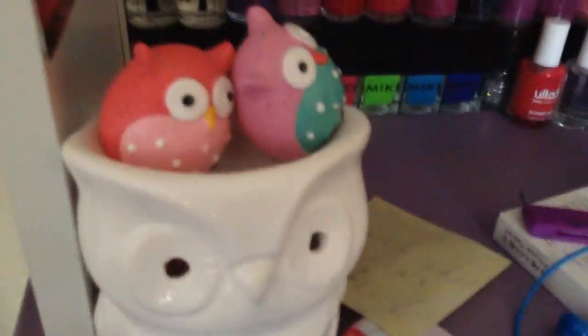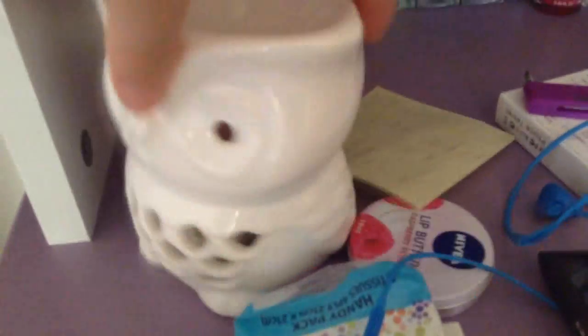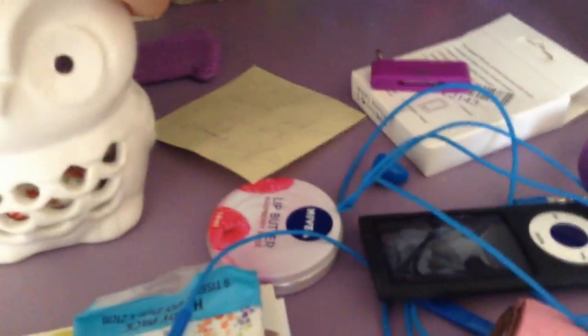And here are all my lip balms. There are these little owls, and in this owl there are even more down here. That's where I store them all. And then there's also this one here, and yeah.